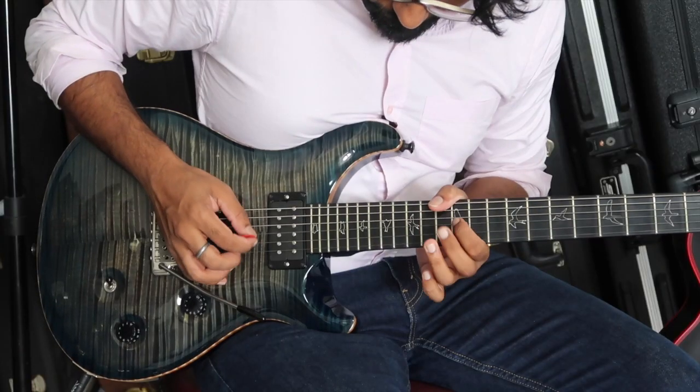But yeah, you can't go wrong. A Les Paul just sounds great. The Custom 24, or this Custom 24, is an interesting mixed bag. On one hand, the neck pickup sounds closest to a Les Paul that I've ever heard on a 24 fret guitar.